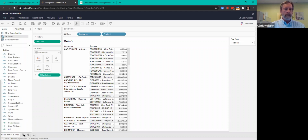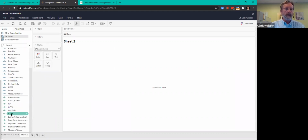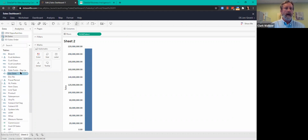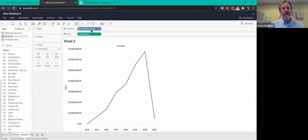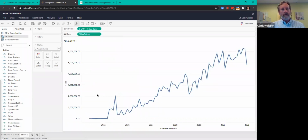I'll give you an example. I'm going to create another sheet and show this. This time I just want to see sales. And I want to see my sales as a chart by month. You want to be able to create a column for each month, and it automatically does it by year. I'll go ahead and change it to be by month. These are the kinds of features that you want to be able to have access to easily.